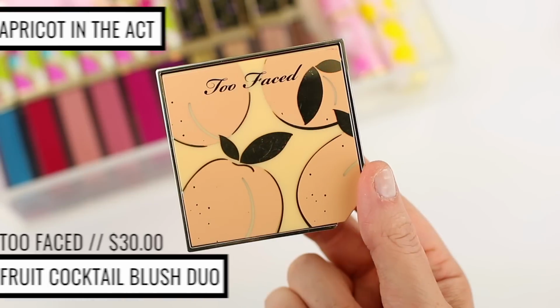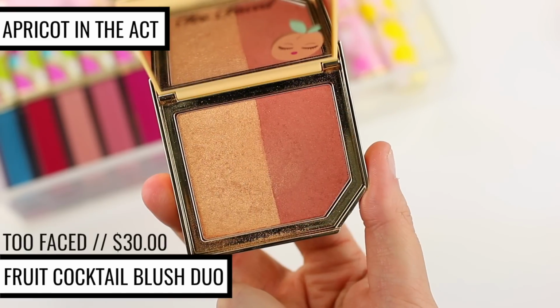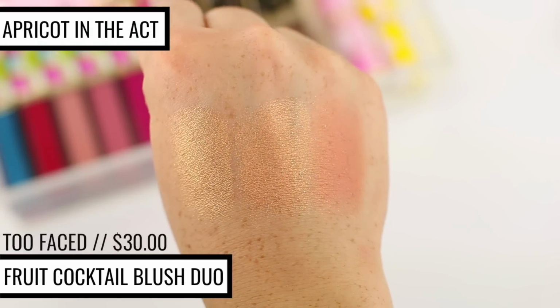Okay, so one of the products that I was most excited to try out were the Fruit Cocktail Blush Duos. There are 4 different shades, and each shade comes with 2 different colors. So these are really interesting. Again, these retail for $30, and you get 0.22 ounces in each one. Okay, so like I said, there are 4 different duos, so I will do close-ups and swatches of each one. I will swatch the blushes alone, and then in the middle will be the color mixed together.